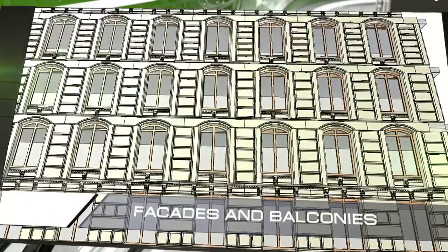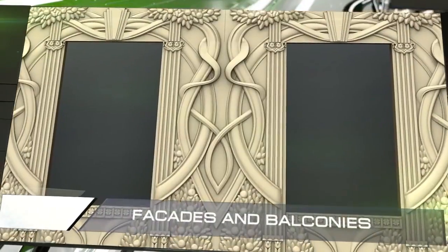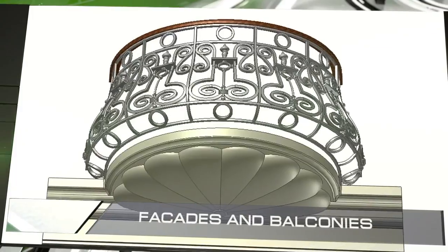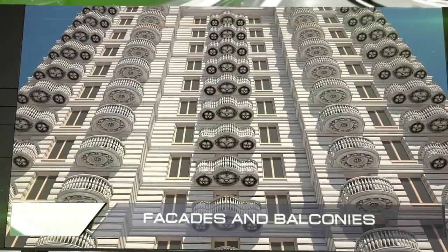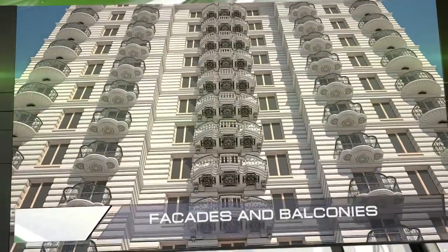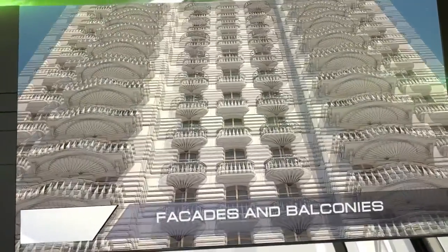We have also developed and tested approximately 500 varieties of facades and balconies, which will make it possible to obtain an endless number of combinations for the appearances of buildings. Every architect knows that balconies are one of the most important parts of the shape of a facade. Balconies change the appearance of a building. Thanks to the large variety of balconies and panels, we can build thousands of cities, and none of them will look alike.